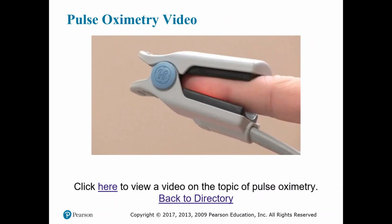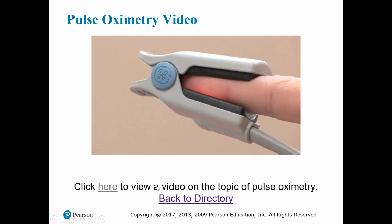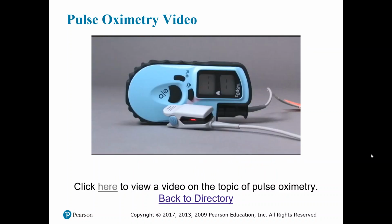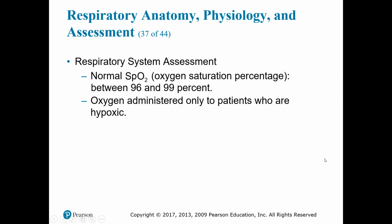Here's our pulse oximeter. Let's see if it shows our video. It may or may not. There you see the little red light. Oh, I apologize. This does not work that way. This is doing something else. I apologize. That's okay. We can do that later. We know what a pulse oximeter is, and we know how to use it.